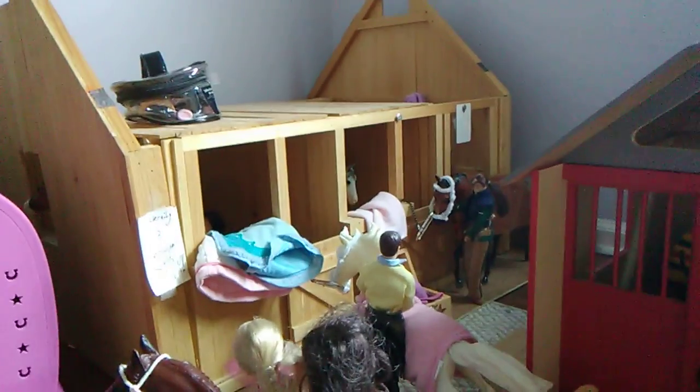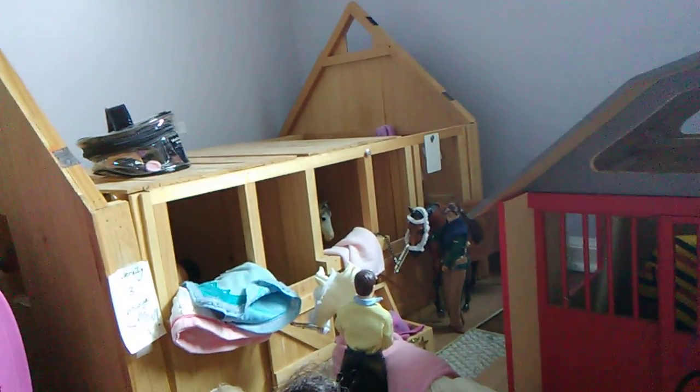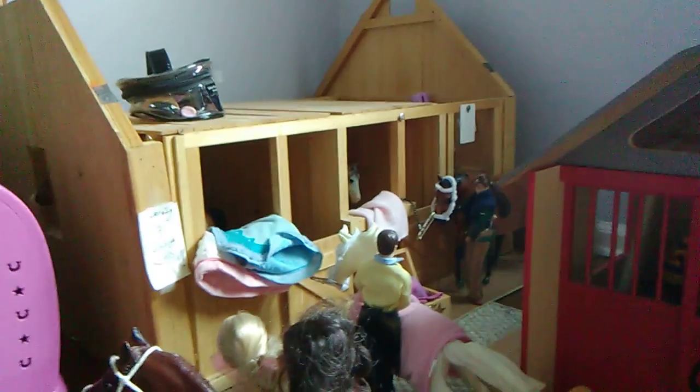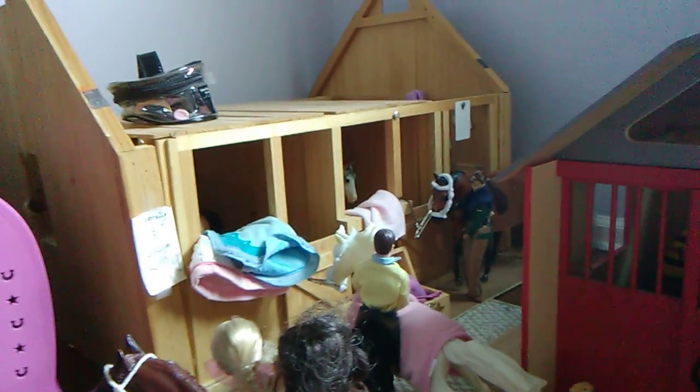But really, I think it's higher quality than Breyer. But that just might be me. Because I know Breyer had a big barn like that, except it had these kinds of doors, but I don't know. I prefer these. It's just easier to get in and out of them. Also, you can do better lighting with that.